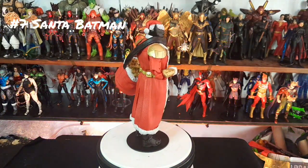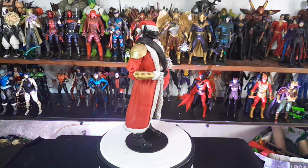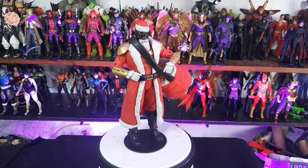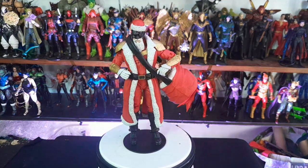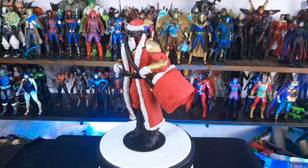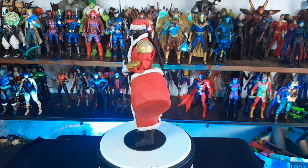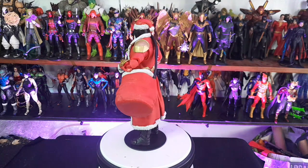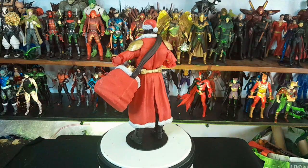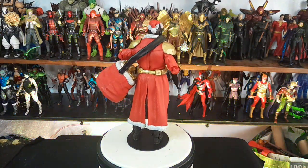Number 7, we have Santa Batman. Probably not gonna make a lot of people's lists, but so what? This is my list, and I have Santa Batman on my list at number 7. I like stuff like this. When it was announced, when it was rumored, I was already excited, and I knew that I would get it. What almost made it sound fake in the beginning is that there were 2 different versions. They had the red one, which is what I have, and the blue one, which I waited too long to get off the McFarlane store, so it's sold out. I'll get my hands on it eventually. I'm not in no rush.